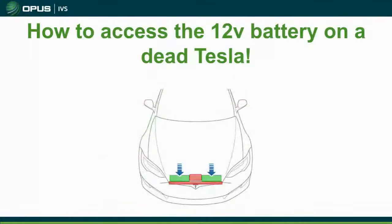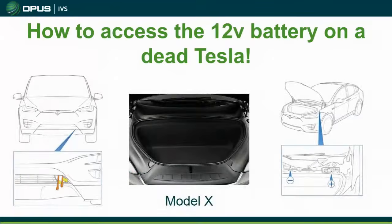And this is for all of them. This is for the S, the X, the 3, the Y. Just be careful shutting that front. The X made life a little easier for you. There is a little tow hook cover on the front point of that bumper, right where that arrow is pointing.